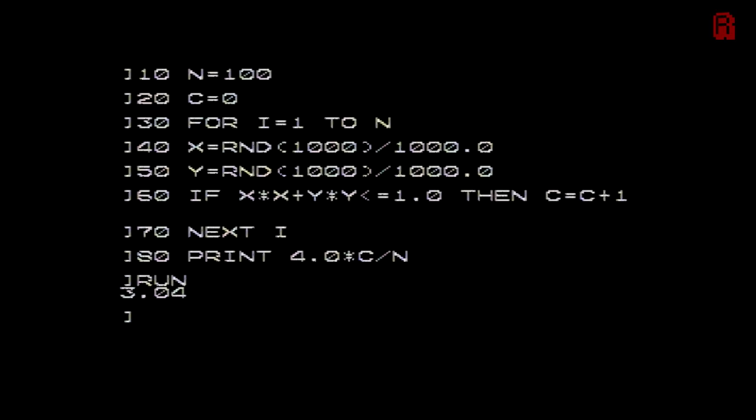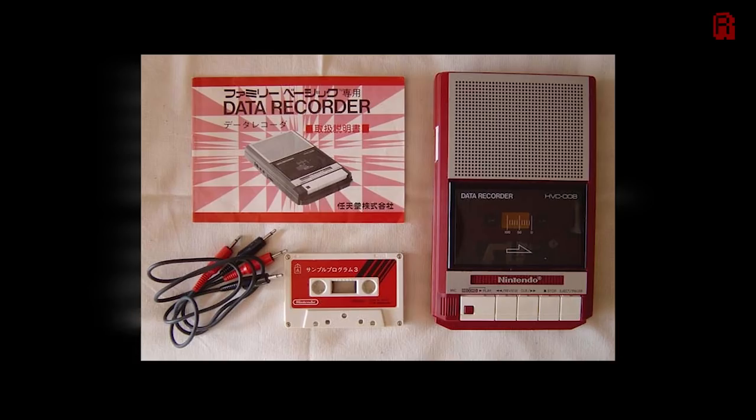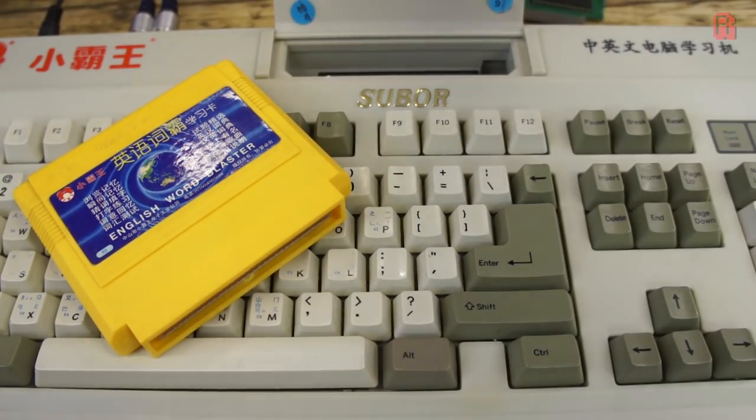And no, I haven't found a way to save our programs, so when power is lost, your coding is gone. The official Family Basic pack did have a cassette drive you could plug into the keyboard and save your programs. Perhaps there's the equivalent for this, but I haven't found it. Now, I don't know about you, but I'm all schooled out.